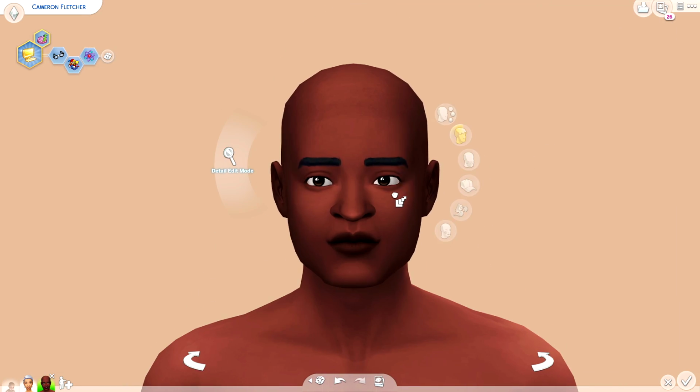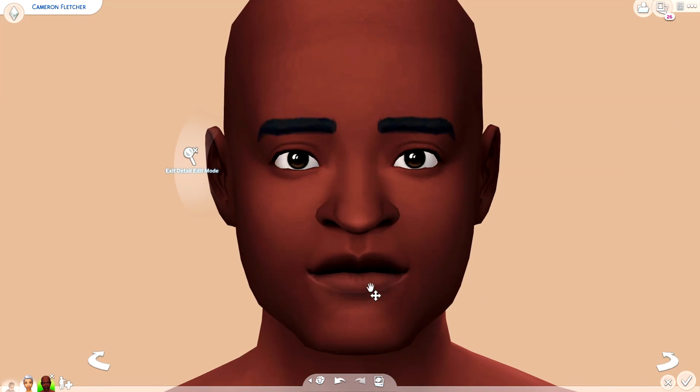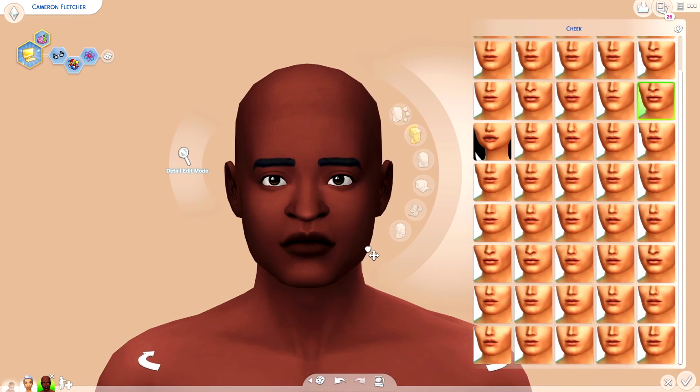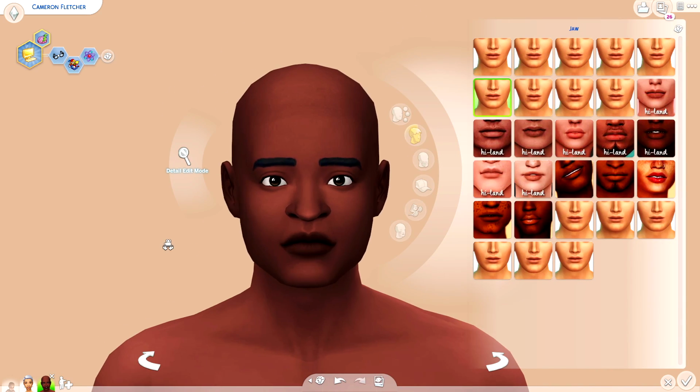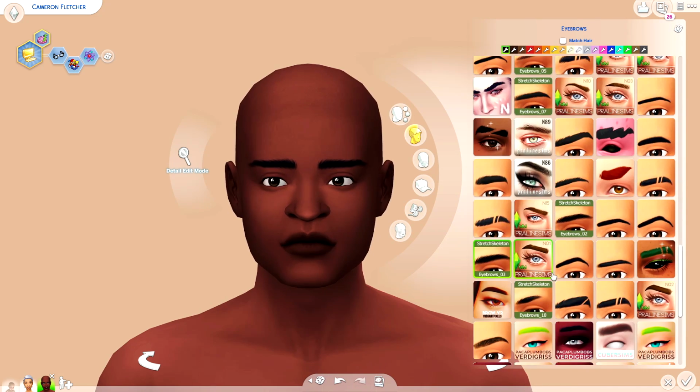So today I have another Townie Makeovers, and this is technically the last one of the Discover University households. I'm still going to be doing one that I mentioned in the past, I think 2 Townie Makeovers about the professors that are kind of roaming around the town.